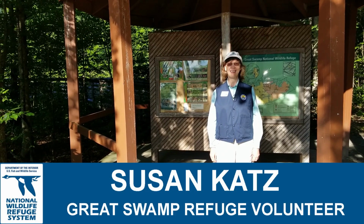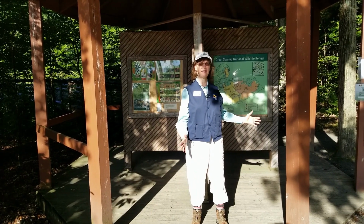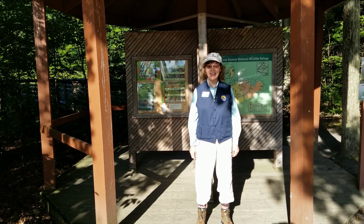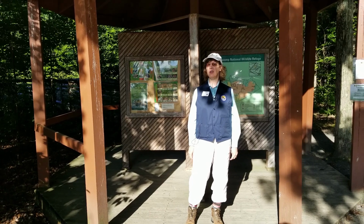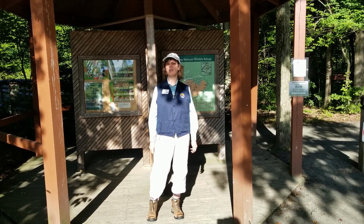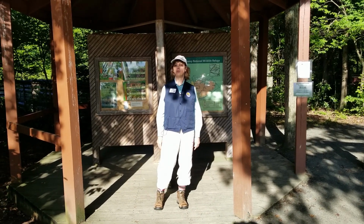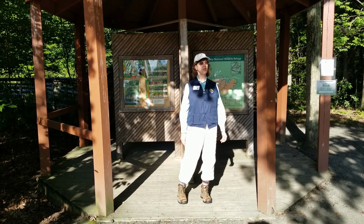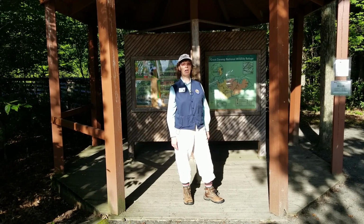Good morning. Welcome to the Great Swamp International Airport. What? I thought this was the Great Swamp National Wildlife Refuge, and it is. But back in 1960, there was an effort made to make this place an airport. And in 1960, the community rallied, raised $1 million, bought 2,800 acres, and donated it to the federal government so that this could be the start of the National Wildlife Refuge, which it did become.